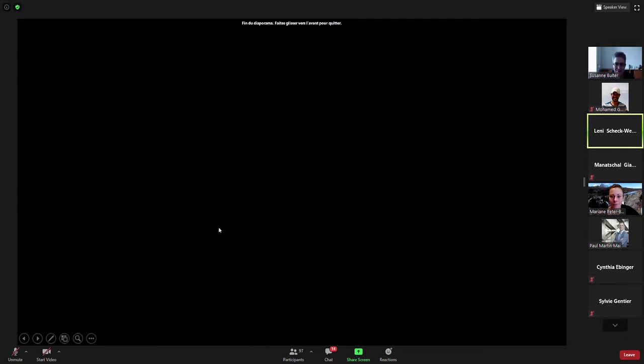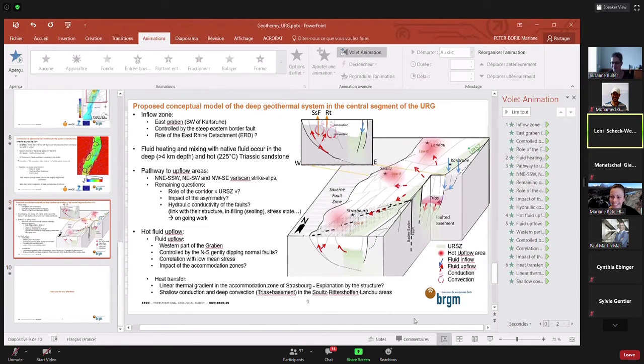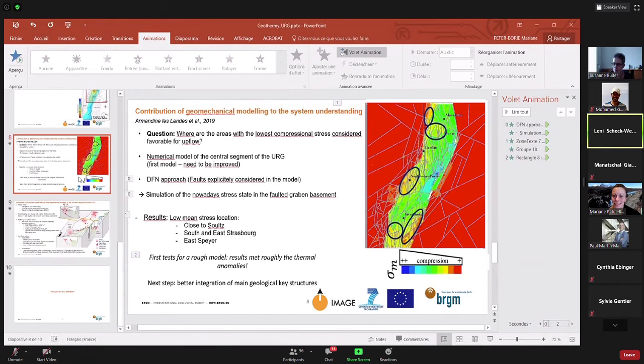So I like that the pattern we find is actually consistent with what you show, which is always good because it's completely independent work. I was not fully understanding how you did this stress modeling in the mechanical model. Are there fluids part of that? No fluid. For this modeling, it's only a mechanical model.